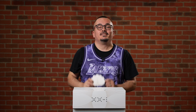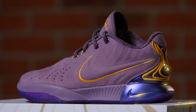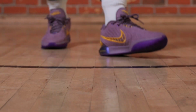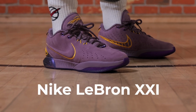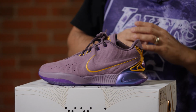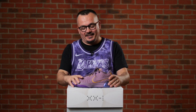If you ever wondered whether greatness can be improved, Nike has an answer, and it is yes, with the Nike LeBron 21. Here it is, the Nike LeBron 21 in all of its glory, beauty, and amazing tech specs, premium materials, and it is definitely a shoe that I'm super excited about.